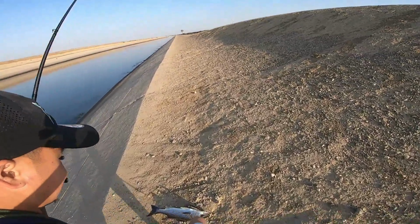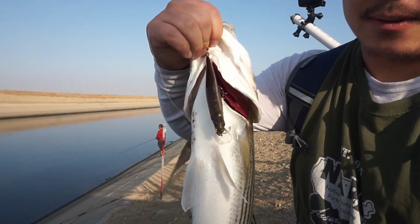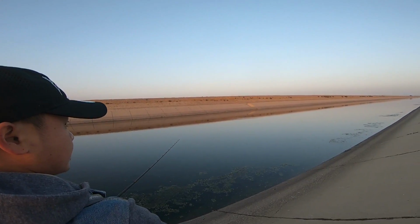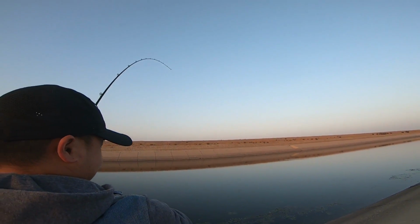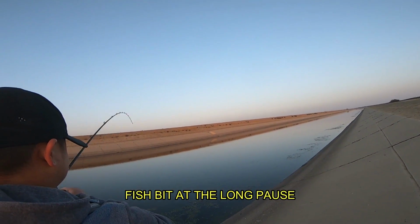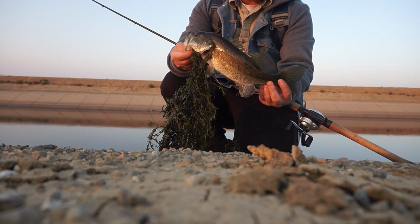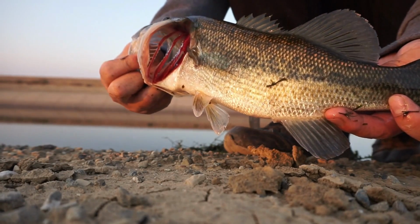Keeper size easily. Seems like the aqueduct is hitting right now. Right there. So look at where this striper hit it at, right there, right underneath the billy. Oh, what the heck? Oh my gosh, dude, that was funny. If anything, 13-inch. Good size bass. I'm probably gonna keep it. Have some nice color on him too.